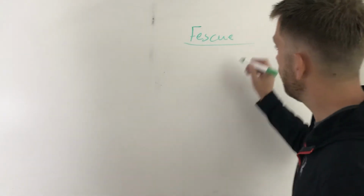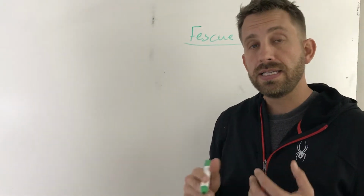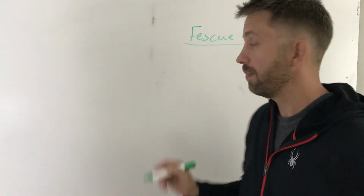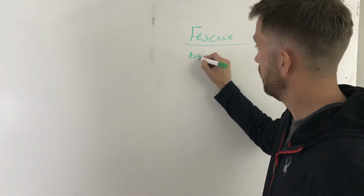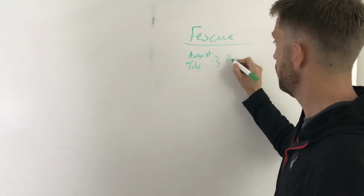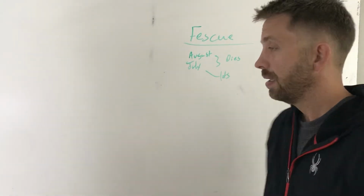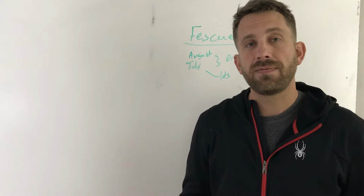The only downfall of fescue, it does not do well in the hot months of August and July. So it almost dies, right? Takes lots of water. But we love fescue.